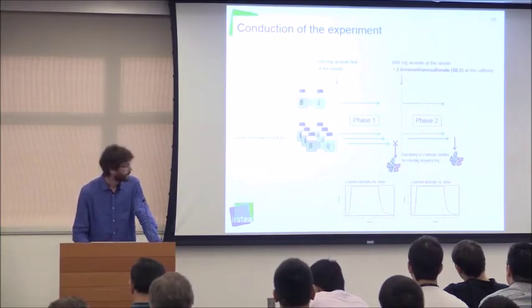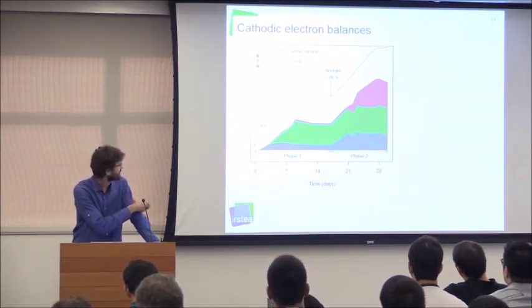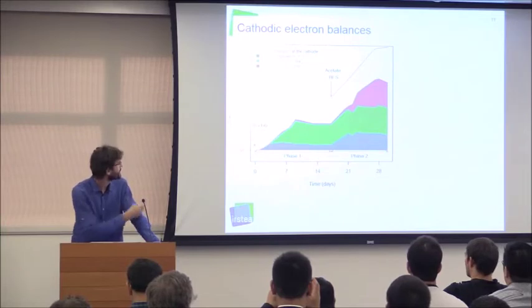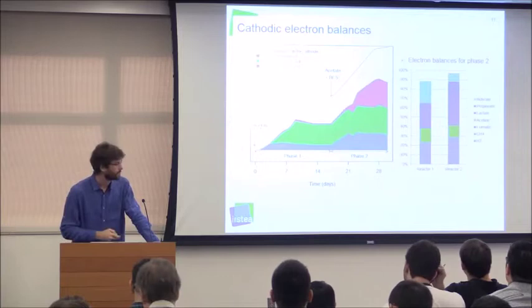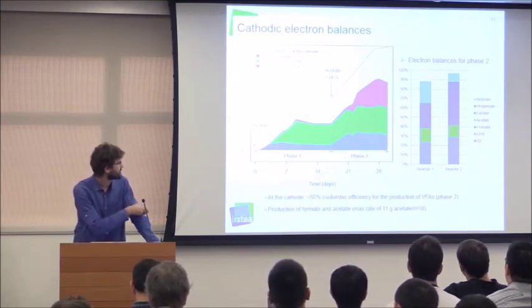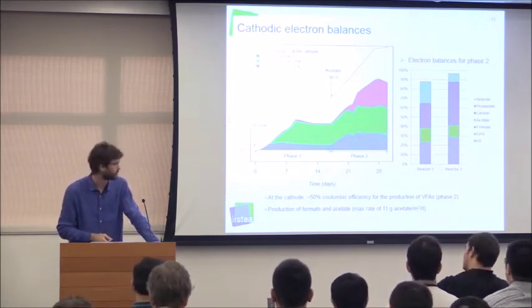And that's it. And here are the results for the chemical production during both phases. So you have the accumulated millimoles of electrons produced in the different compounds as a function of time. And you have in blue the hydrogen, green is the methane, and purple is the volatile fatty acids. You can see that in the first phase, for 15 days, we have almost only methane. And in the second phase, when methane is inhibited, we have volatile fatty acids. The red curve is the electrons measured in the circuit. And here is the electron balance only for the second phase. So you can see that we obtain around 50% Coulombic efficiency for producing volatile fatty acids, mainly acetate and formate in this case. And the max rate of acetate production was 11 grams per square meter and per day, so quite an interesting rate.